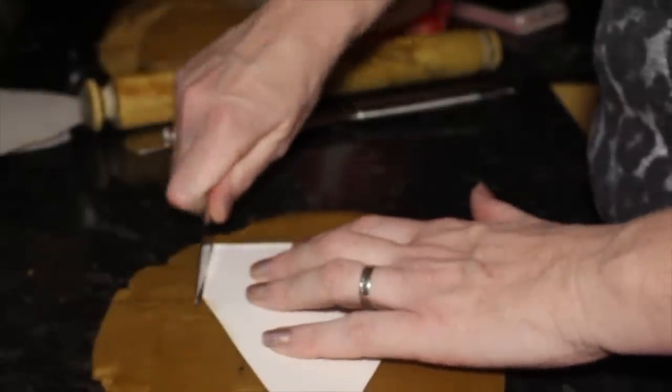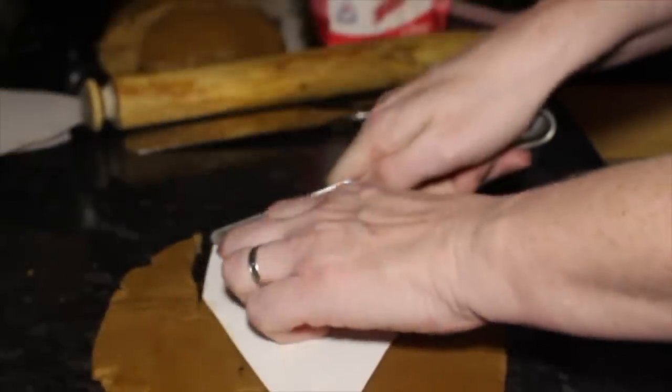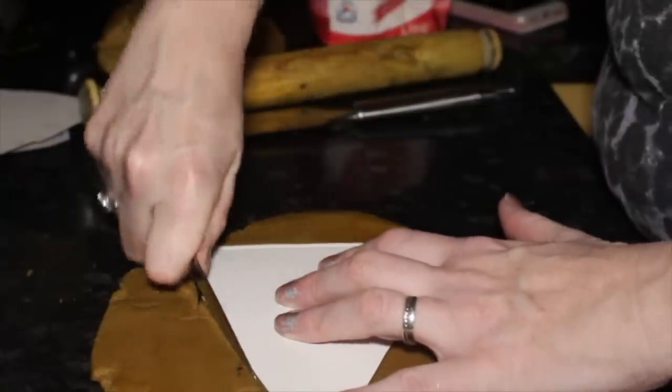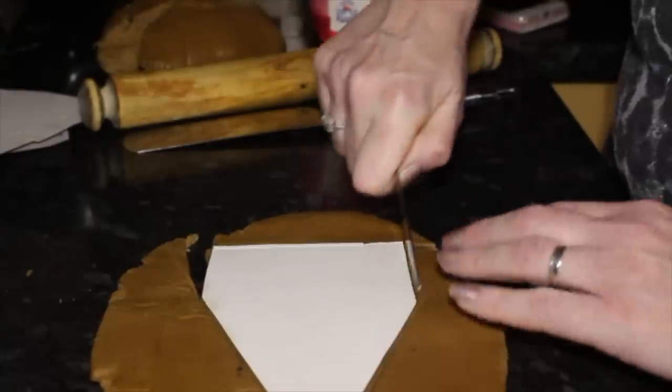So yeah, you need to roll your gingerbread, not too thin, because obviously you don't want it to be really fragile and crack when it's cooked. So the thickness I've done there is probably about the right thickness. So you just lay on your template and basically just cut round it. Don't be tempted to go too thin with this, because it's going to rise in the oven anyway.